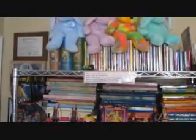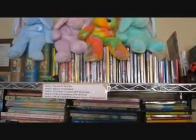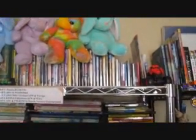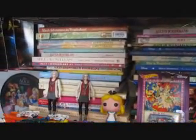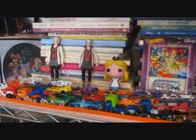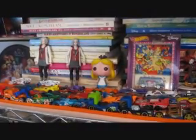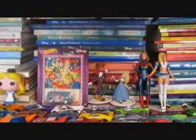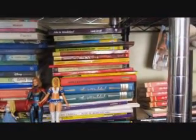The top shelf has puzzles on the end, and DVDs and CDs. Now the second shelf, these are straight Alice in Wonderland books. And you can see I have an Alice in Wonderland figurine there. The two are from iZombie. And I also have a tendency to collect Hot Wheels cars. Then there's some more down here, and there's a Hot Wheels Alice in Wonderland van.